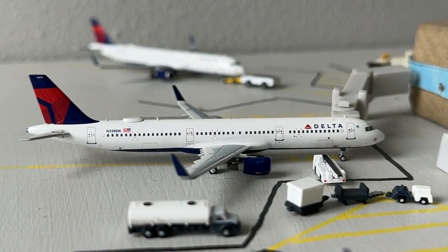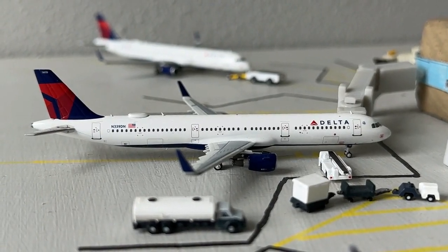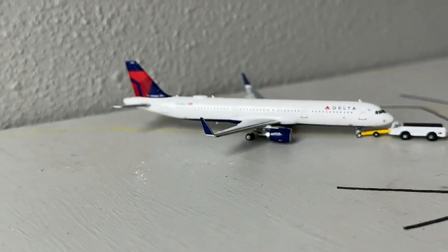So glad to see you on the main line, and one day maybe we'll get 737s, and I would be very excited if we got 757s. But for now, we got 321. Speaking of 321s, here's another one.